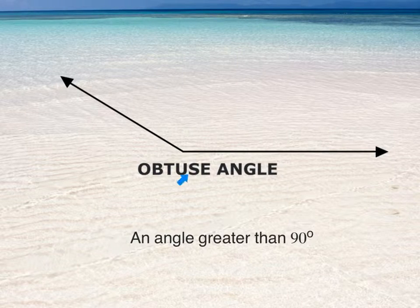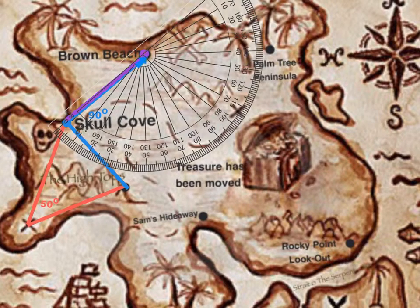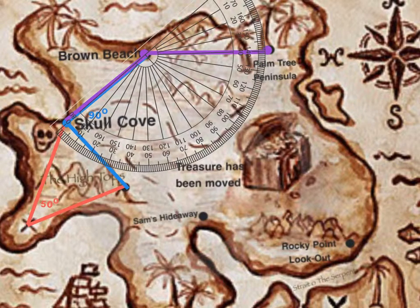Okay, so our next angle, the obtuse angle, is a very wide open angle from one leg to the other. Anything greater than 90 degrees is obtuse. So again, here we are now at Brown Beach. We are again the vertex. And where we just came from, Skull Cove, is the leg. So our vertex is on the mark, our leg is on the 0, and now 140 degrees. This obtuse angle is going to go way over here. So that looks good. 140 degree obtuse angle.